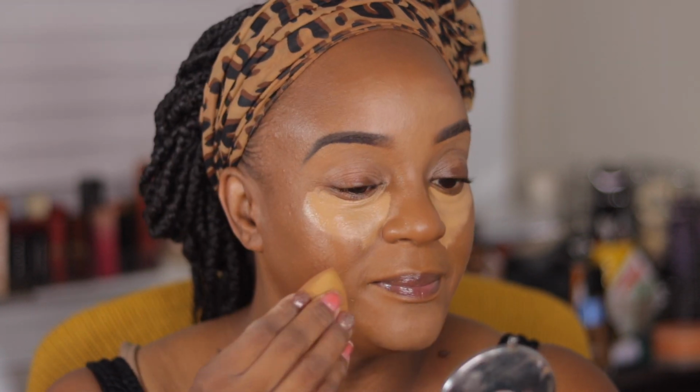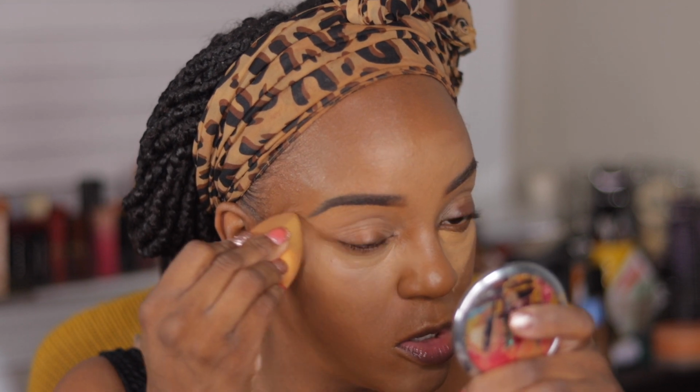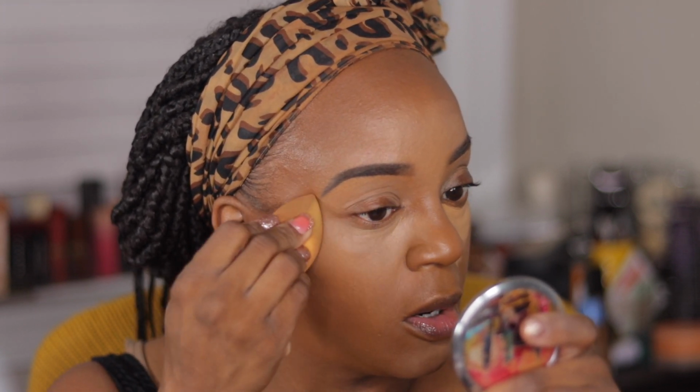And I know a lot of people have their issues with Tarte or whatever, but yeah. It just blends. It's full coverage. Now I get why a lot of people like it so much. A lot of people are drawn toward full. It's effortless now. I ain't gonna lie.